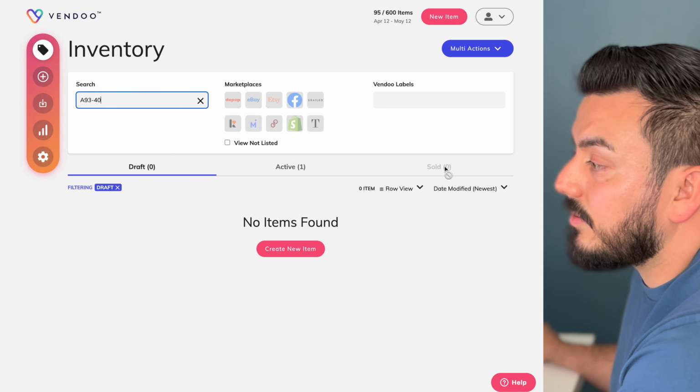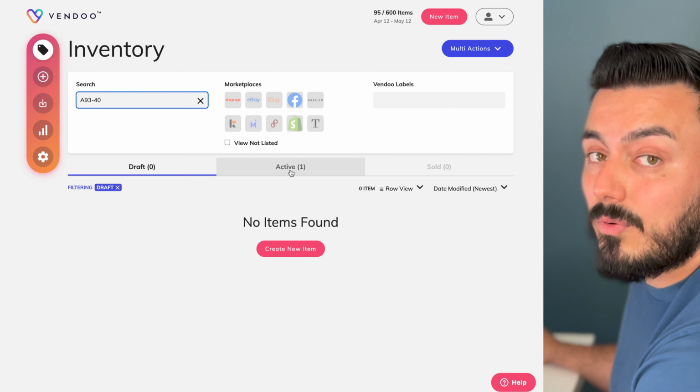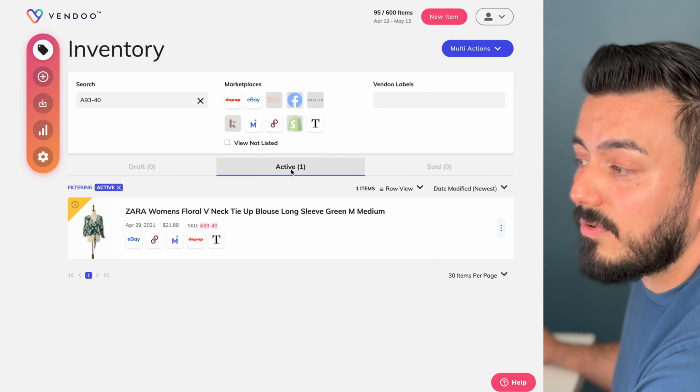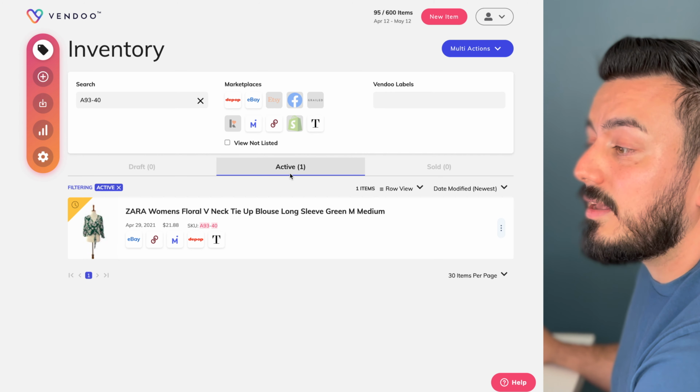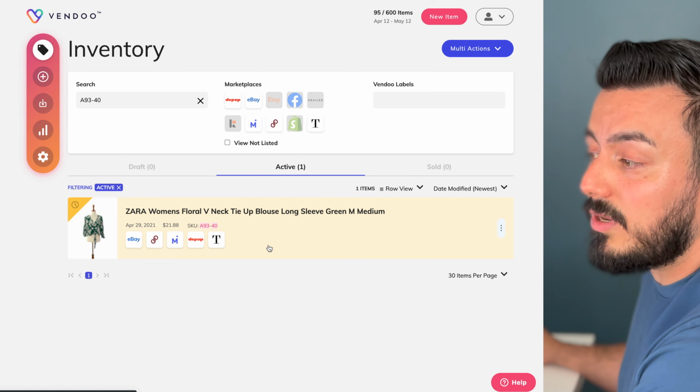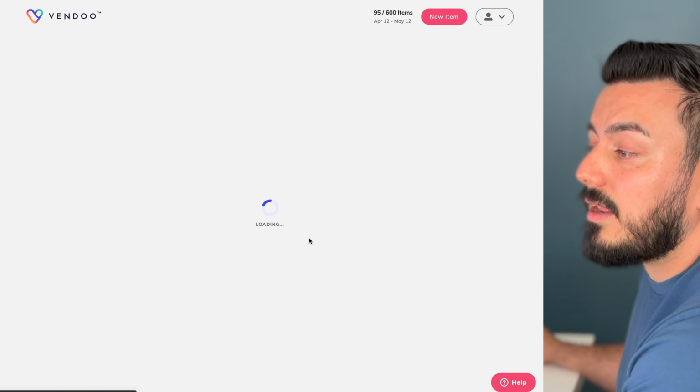So now, as you can see, there's no item anywhere because we have a unique number for each item. So we don't have to worry about looking around for which Zara piece it is. In this case, the item SKU number automatically got us to the item we need. So here we go, we got it here.